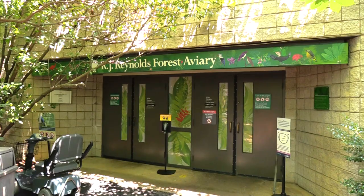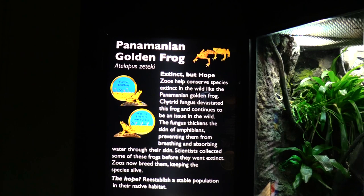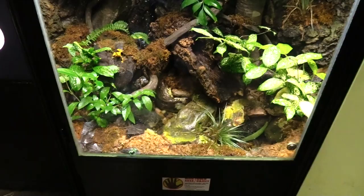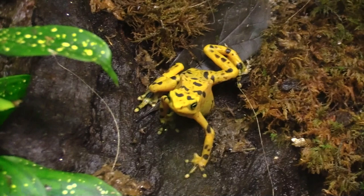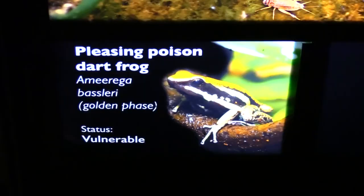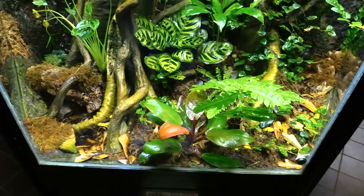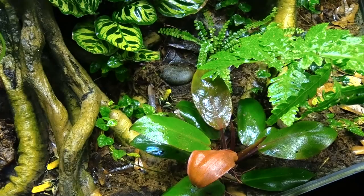Alright, up next, RJ Reynolds Forest Aviary. Tropical frogs. Oh my god, Panamanian golden frog. Oh man, fantastic habitat here. I see a golden frog right there. Really cool. There's also a little small frog in here with him. Some poison dart frogs. Now I hope I see one of these, please. See what I did there? The other side. Can I see one? Here we go. And there's another one.